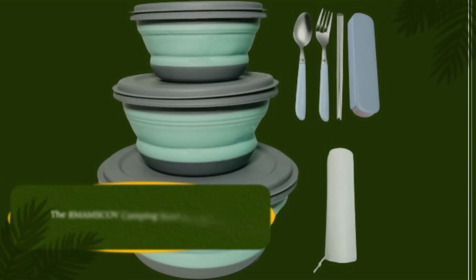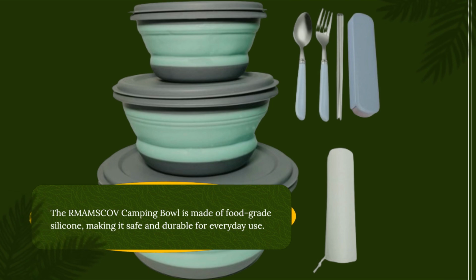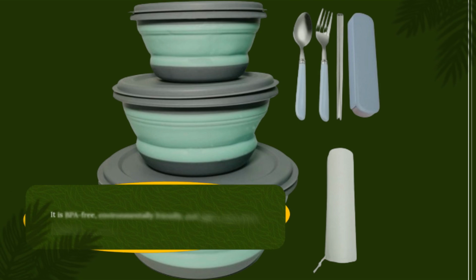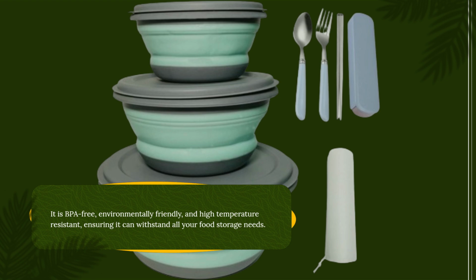The RMAMSCOV camping bowl is made of food-grade silicone, making it safe and durable for everyday use. It is BPA-free, environmentally friendly, and high-temperature resistant, ensuring it can withstand all your food storage needs.